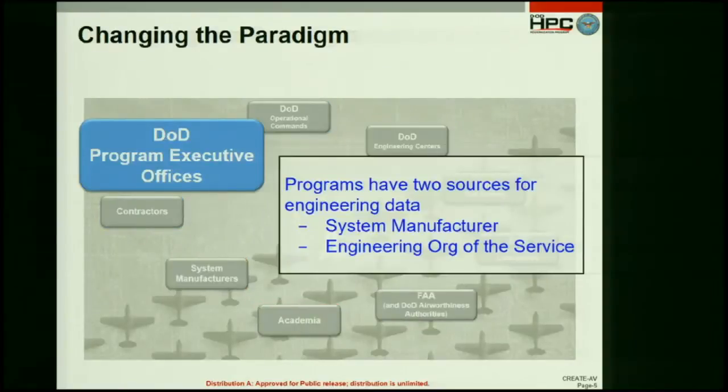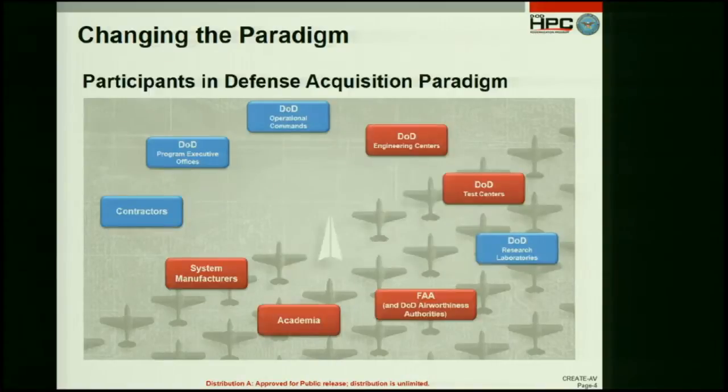Next chart. Oops. Now can I go back? Okay. So what we're trying to do is change a paradigm again. And I think when I made this chart, I had some thought as to why red, why blue, and I don't remember what that was, so just ignore the change in colors there.